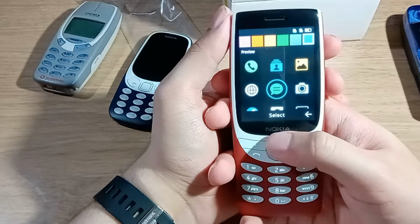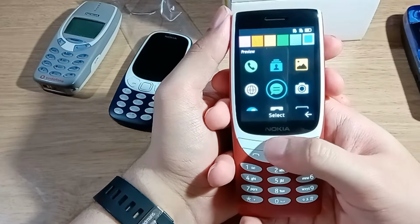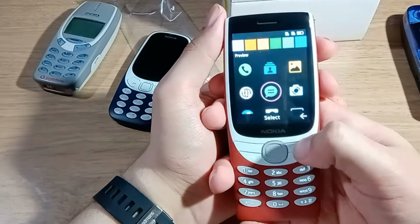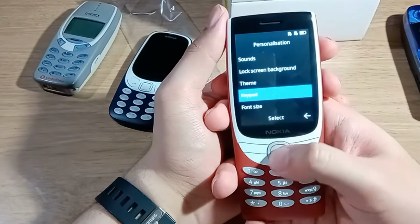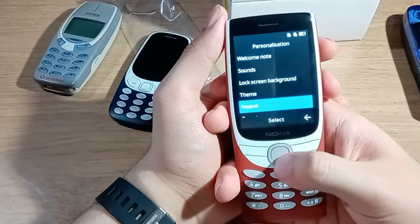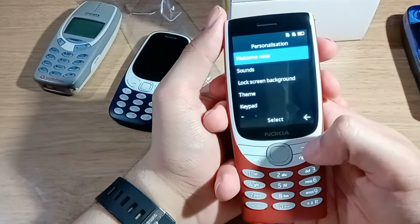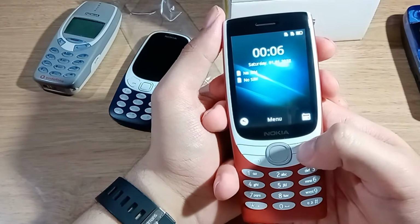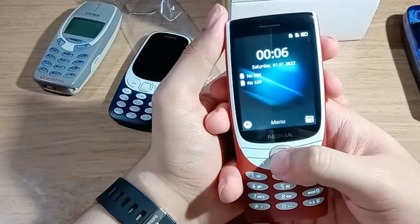Theme. Oh, I've already tried the theme. You can get an idea of what the colours are like. Keypad. What does a keypad do? Speed dial, lock screen, shortcuts. Welcome note. So is this the lock screen then?